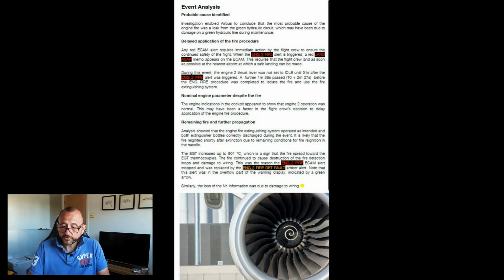During this event, the engine 2 thrust lever was not at idle until 51 seconds after the engine 2 fire alert was triggered, so it's still at sort of takeoff thrust or climb thrust. A further 1 minute and 36 seconds passed, that's 2 minutes 27, before the engine fire procedure was completed to isolate the fire and use the extinguishing system.